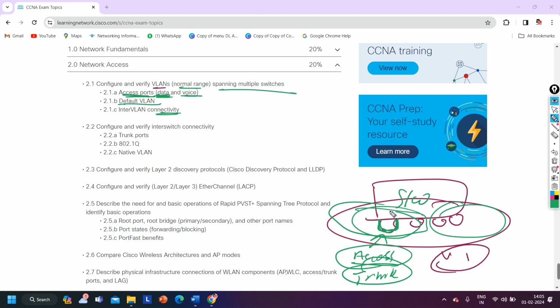If you have separated these two ports in one VLAN and these two ports in a different VLAN, let's say these ports are in VLAN 10 and these ports are in VLAN 20, now a user in VLAN 10 cannot communicate with a user of VLAN 20. But again, if you want to make communication possible, because with the help of VLANs what we achieved is that we divided the broadcast, then I have to perform what? Inter-VLAN routing, right? That is inter-VLAN connectivity. So you have to understand inter-VLAN connectivity also. You have to learn how inter-VLAN routing works and how to configure it.